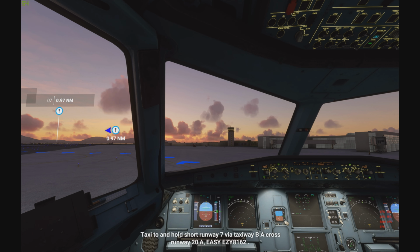Taxi to and hold short runway 7 via taxiway Bravo Alpha, cross runway 20 Alpha, Easy Echo Zulu Yankee 8162.